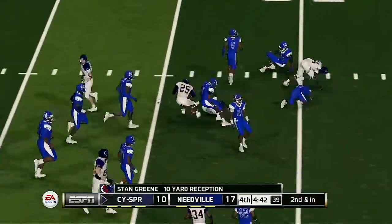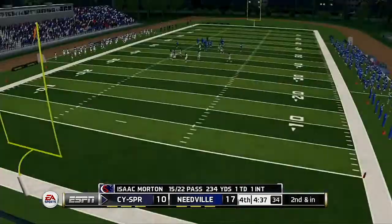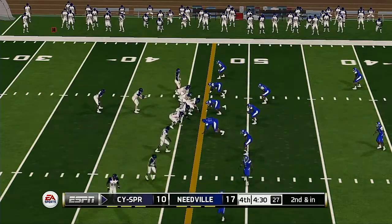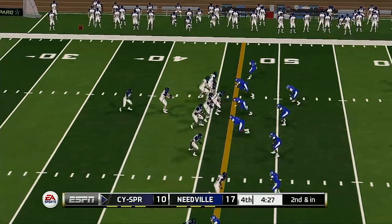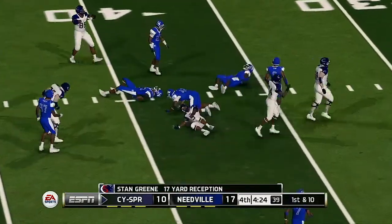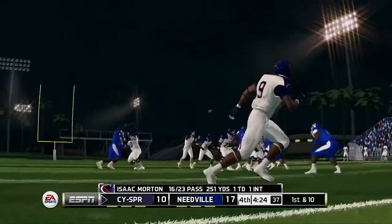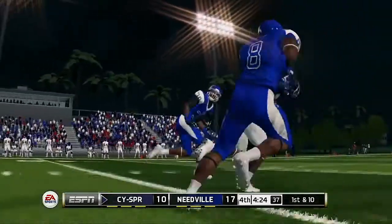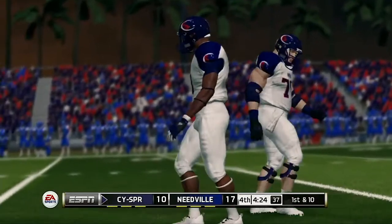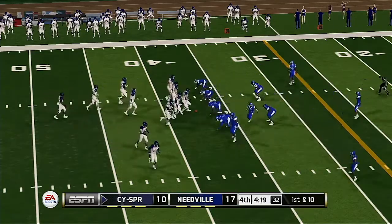Quick throw, and he's got his man again. And he's tackled at the 46. That'll make it second and inches. He's at the 40. Gets it out to him again. He's tackled at the 38-yard line. That makes it first and 10. From the 38-yard line, first down.